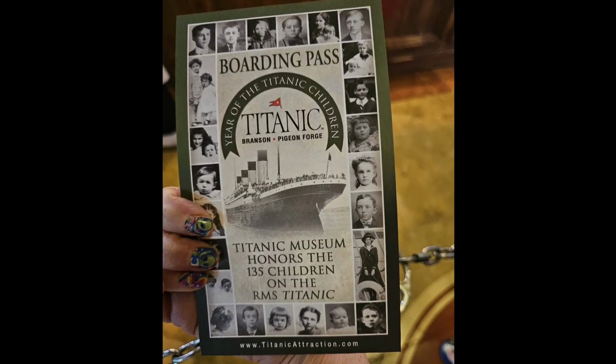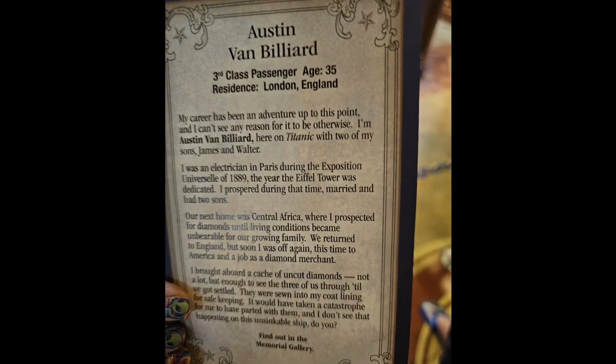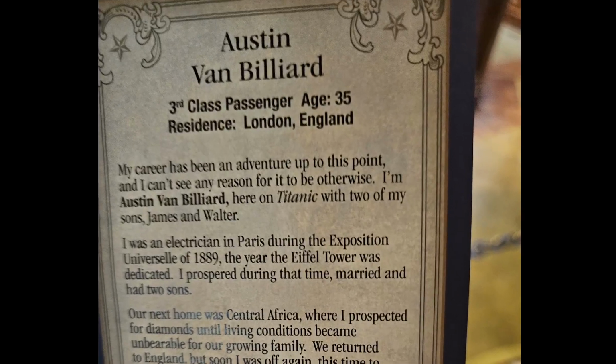Sorry for my distracting alien Lisa Frank nails, but when you're a little kid and you love Lisa Frank, and now you see them as an adult, yes, of course we're going to try those out.